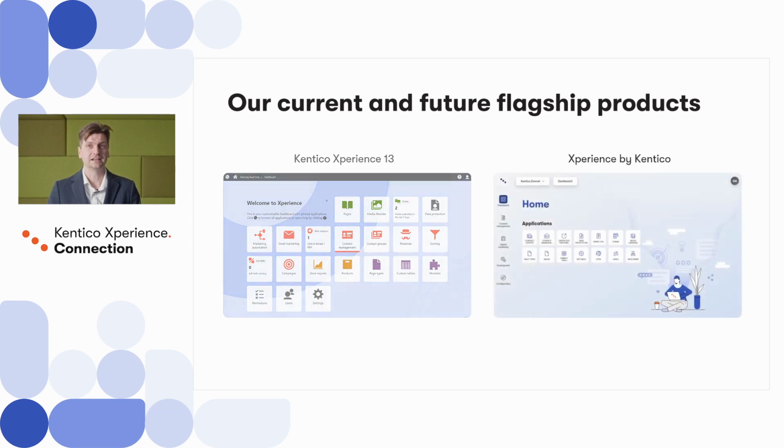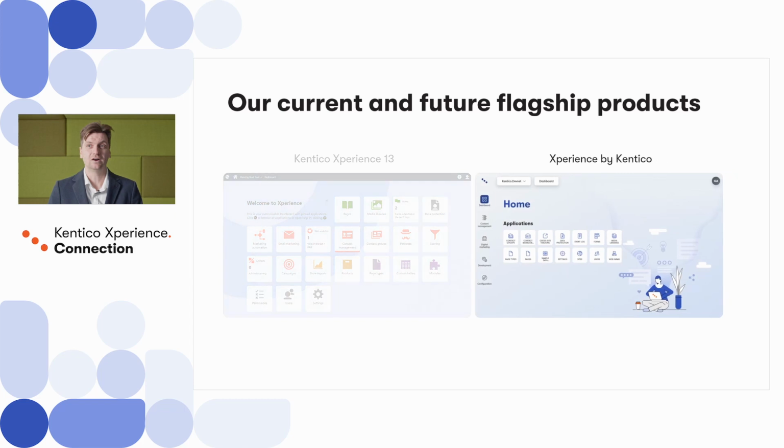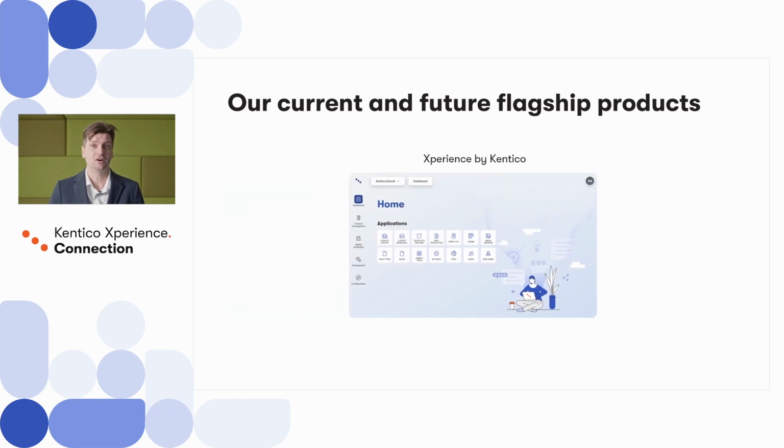Regarding the future flagship, however, we have the all-new Xperience by Kentico, also known by the codename Odyssey. And that is what I will talk about.